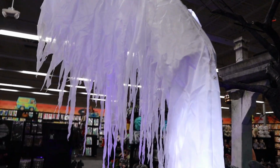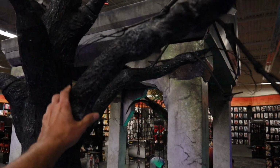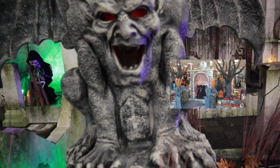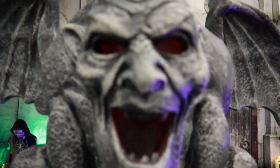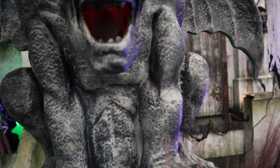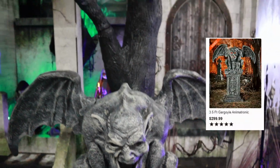Behind me, we got Howling Spirit, and we got another tree. I love you, tree. It's gonna go through here. Got the good old gargoyle from 2016. He's really good. Easily an amazing gargoyle, but 300 though, that's a bit sus.